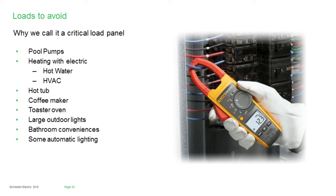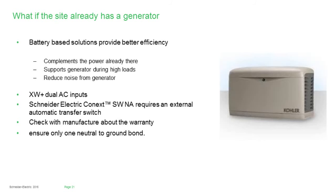Also need to understand if automatic lighting for a home makes sense, or does it make sense to put in sensor movement lighting. If you have dusk till dawn style lighting, spending a little more on movement sensors so that they only come on when they sense movement may be a way of reducing the overall size of that system, instead of just going with automatic dusk till dawn lighting.